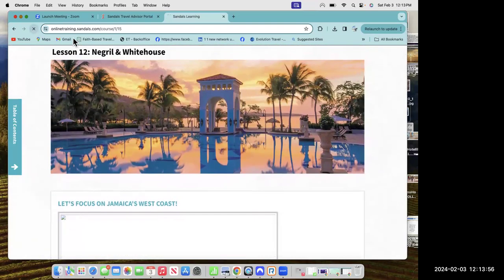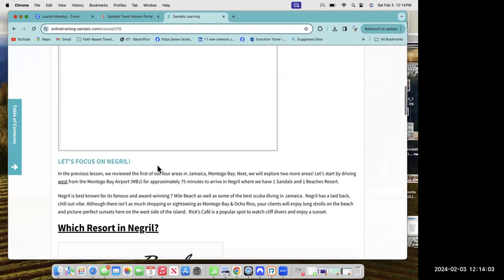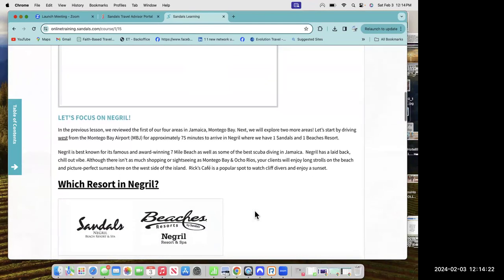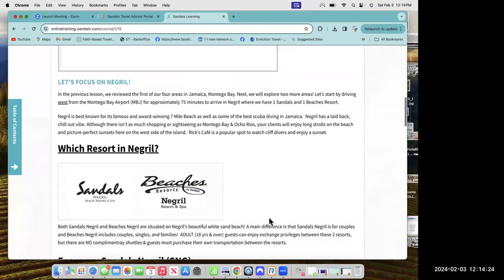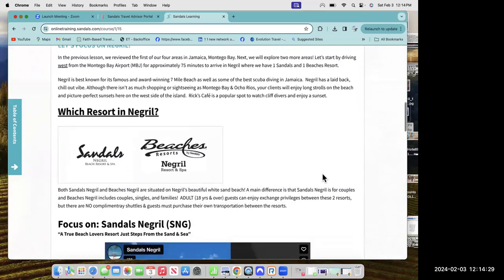I'm not sure why our pictures are crashed today. Again, sometimes they're crashed. So let's focus on the West Coast. Here we are, Negril. In the previous lesson, we reviewed the first of our four areas on Jamaica, Montego Bay. Next, we will explore two more areas. Let's start by driving west from Montego Bay Airport, approximately 75 minutes to arrive in Negril, where we have one Sandals and one Beaches resort.